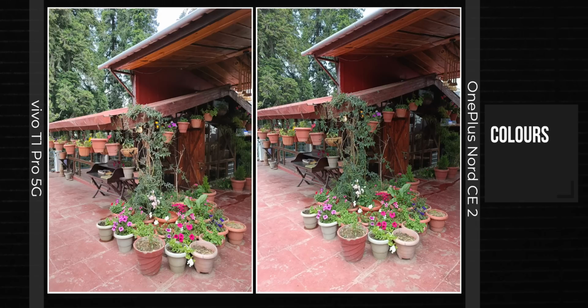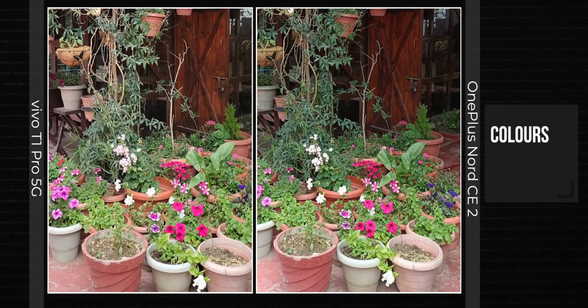In fact, I've noticed that the OnePlus Nord CE2 suffers terribly with multi-stack processing, not just in HDR but also in portrait mode, which I will come to in a bit. Now, when it comes to color reproduction, it is closer to true to life on the Vivo T1 Pro 5G, albeit with a slight warm color tint. The OnePlus Nord CE2 has a tendency to make the reds deeper, and the greens are definitely never faithfully reproduced.